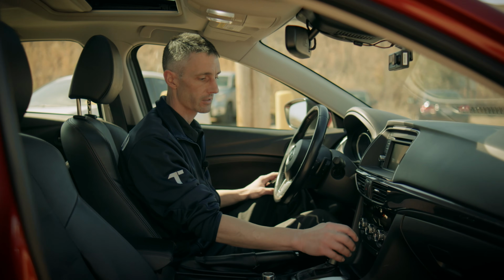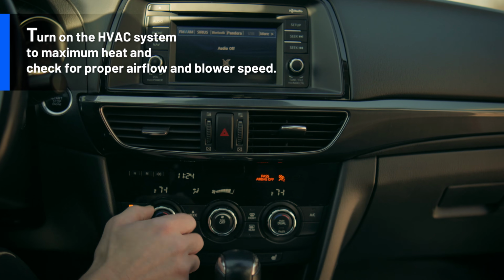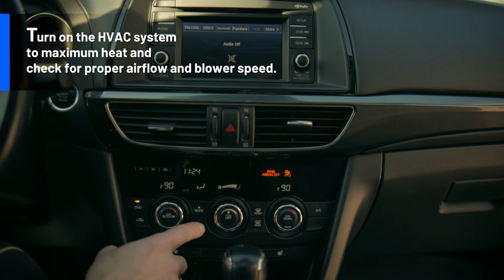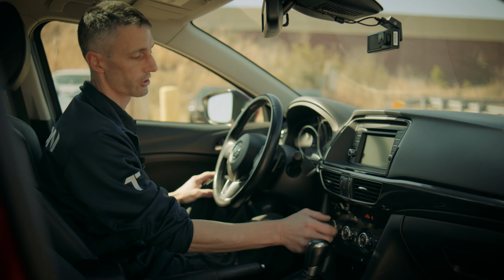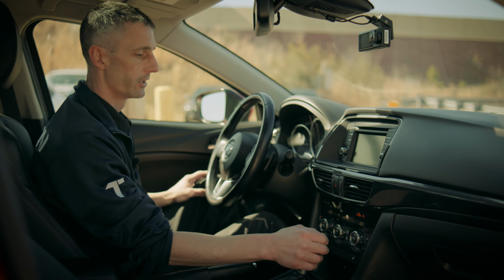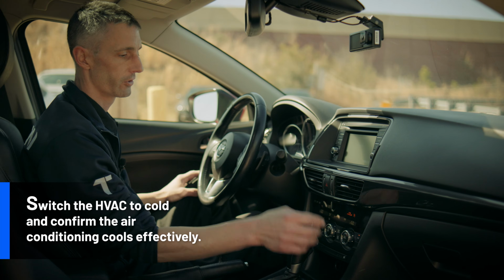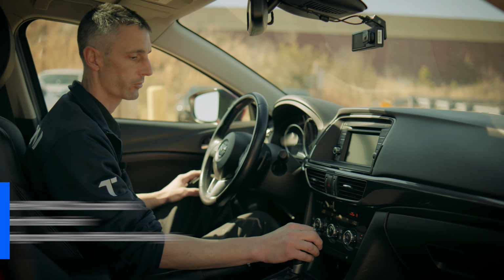As far as your HVAC system goes, I like to turn it on to max heat, make sure that it actually works and blows. Check all your blower speeds, make sure it actually speeds up and slows down. I also like to keep it all the way up and then change it all the way down to cold. You should be able to hear a tone change, which shows the blend door is working properly. Also hit your air conditioning button. Make sure you feel or hear the AC engage and that your air gets nice and cold, to make sure the air conditioning is working properly.